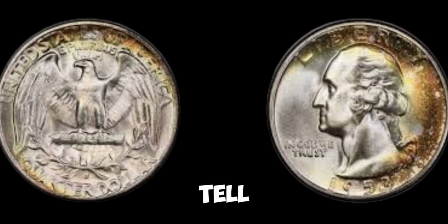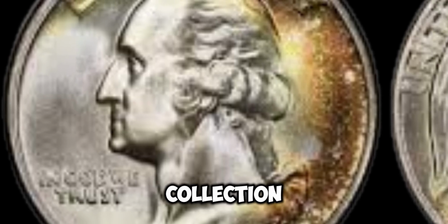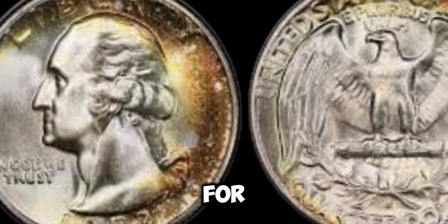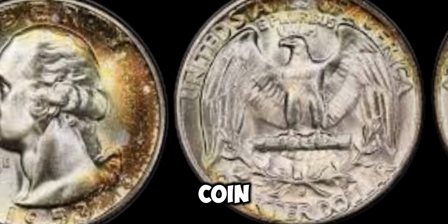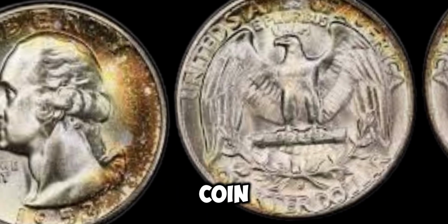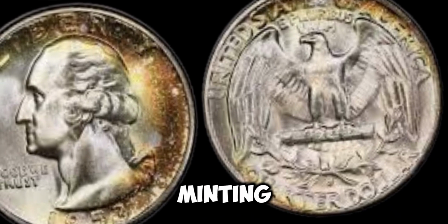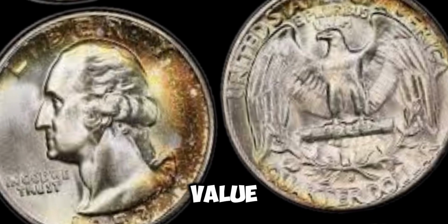So, how can you tell if you have one of these valuable 1953 proof set quarters in your collection? Well, there are a few key indicators to look out for. First and foremost, check the metal composition of the coin. If it is made of pure silver rather than the standard copper-nickel clad, you may have a rare error coin on your hands. Additionally, look for any signs of minting errors or irregularities on the coin's surface, as these can also increase its value significantly.